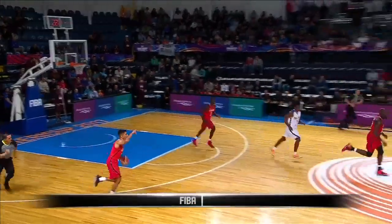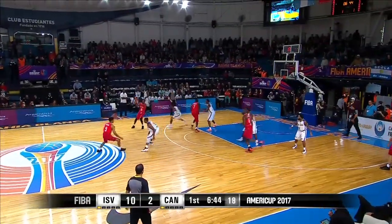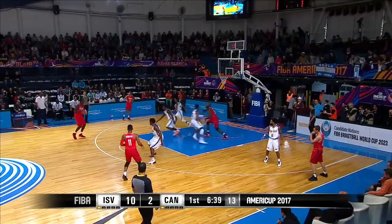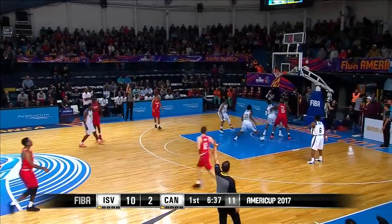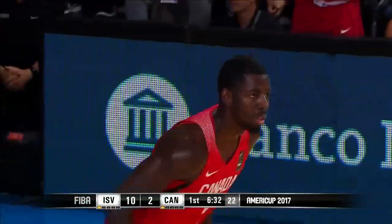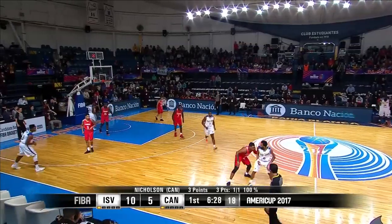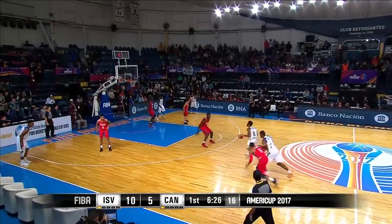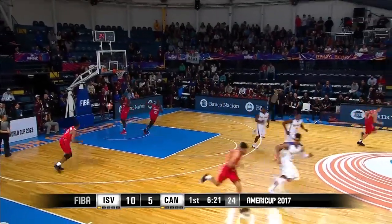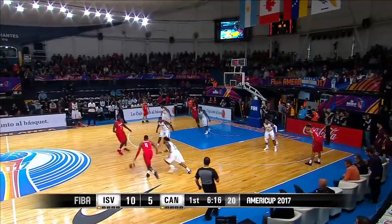He couldn't get it, and Canada with the offensive now. Moving the ball. And Nicholson taking the 3-point shot. He can do that, and he likes to do that. He's a big guy who can come out and make outside shots. He can take the shot. Hatch now for 3, outside. Nicholson with the rebound. 10-5 the result right now.